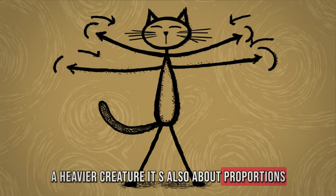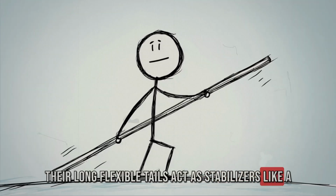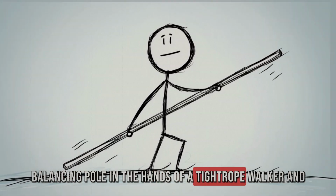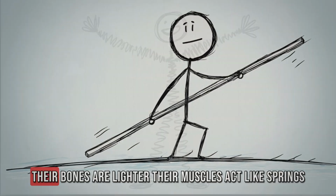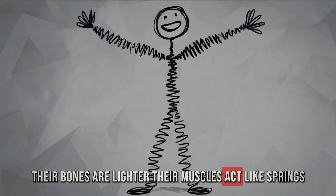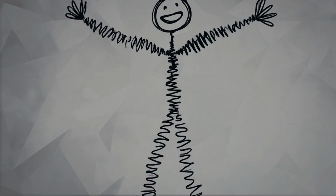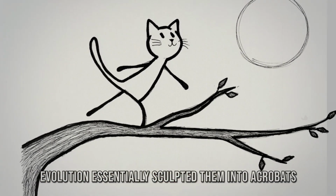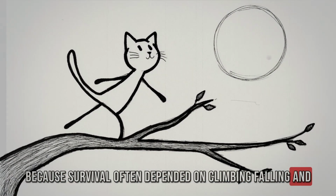It's also about proportions. Their long, flexible tails act as stabilizers, like a balancing pole in the hands of a tightrope walker. And their skeletal structure is almost elastic. Their bones are lighter, their muscles act like springs, and their joints are designed to bend deeply without snapping. Evolution essentially sculpted them into acrobats because survival often depended on climbing, falling, and landing.